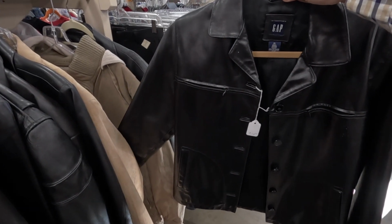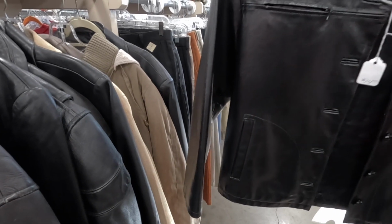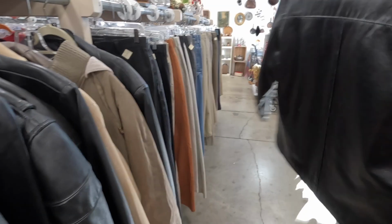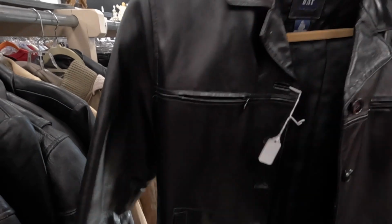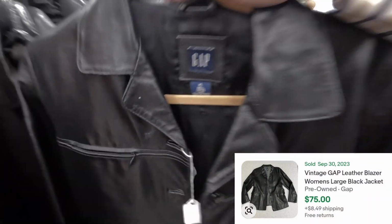And there's also this vintage Gap leather jacket. They're wanting 14 on that one. I don't see any damage on it. And so I think for jackets like this, you put Y2K in the title and they should sell pretty well. Probably get about 50 for this one.